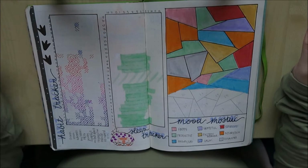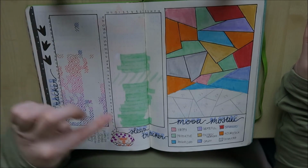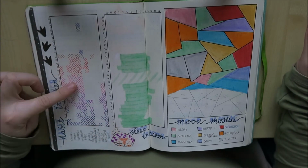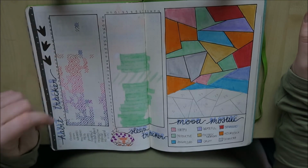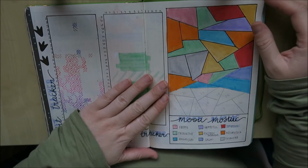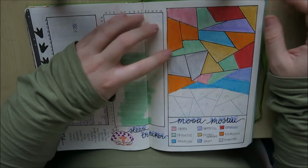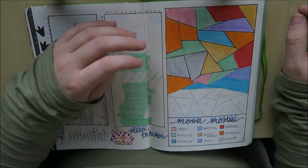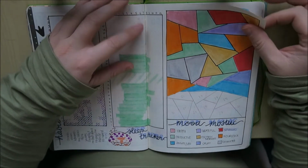For tracking, my habit tracker has worked really well, except I've had a few clumsy moments where I've done the lines the wrong way in this pattern here, but I do quite like it. I'm going to change it up for next month though. I'm not tracking my sleep in August. I've just found it not beneficial for me, and the mood mosaic has worked really well. I really enjoyed doing it, and I will do it in the future, but next month I'm doing something slightly different.